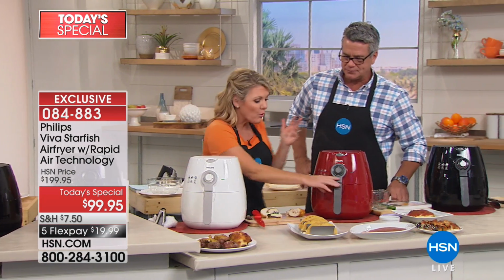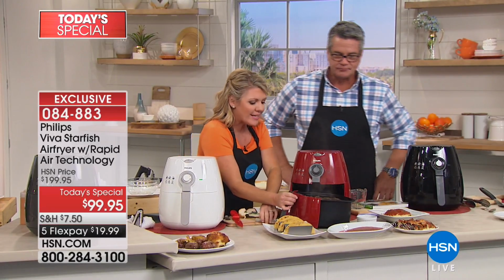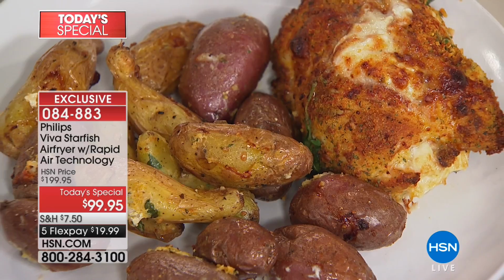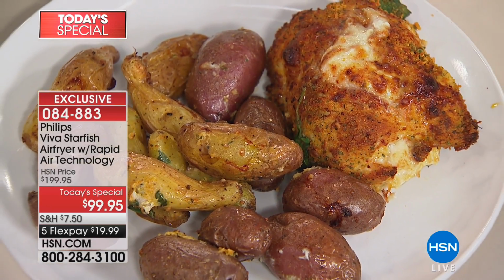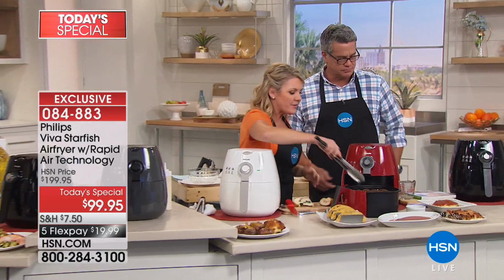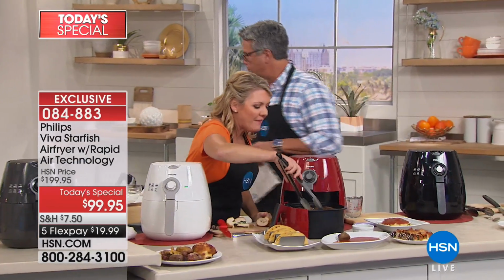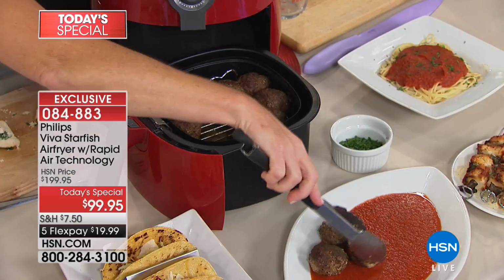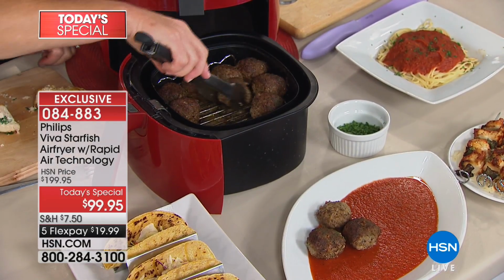This is the time of year where we are absolutely short on time, trying to get those kids back in a routine, trying to keep people eating healthy. Tongs got them down here. So as a result, what I want to do is find ways to get these meals on the table without having to spend tons of time. Meatballs are another great way to do it. Look at the gorgeous crust on top of these meatballs.